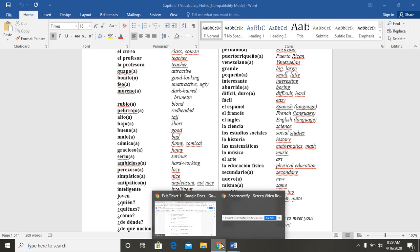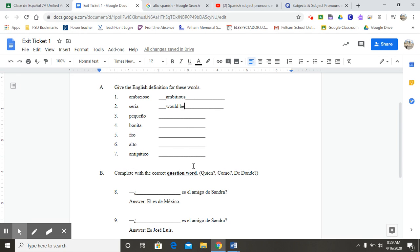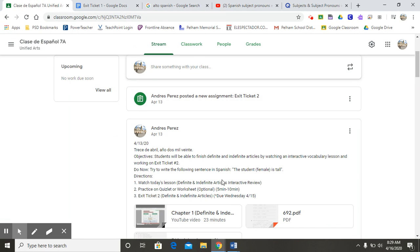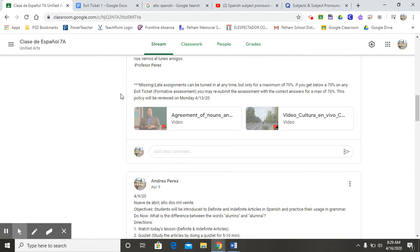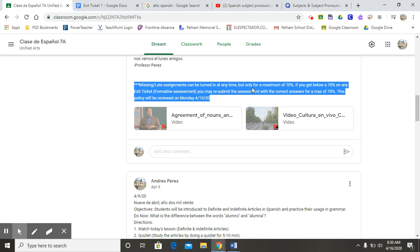Now, I'm going to go back and show you this little notice that I left here. All right, I'm going to highlight it first. It says, missing or late assignments can be turned in at any time.